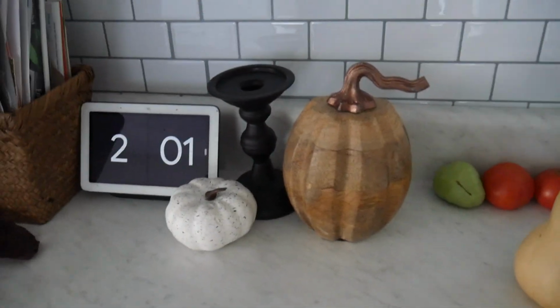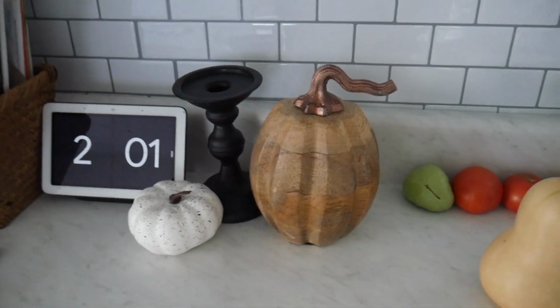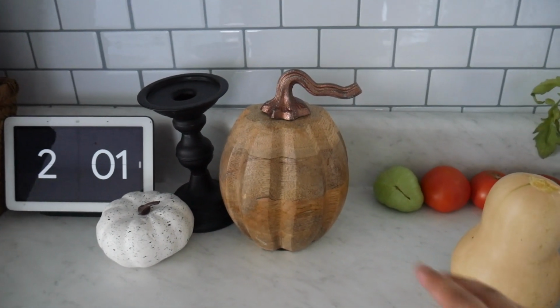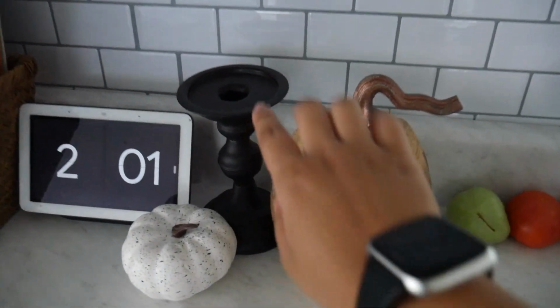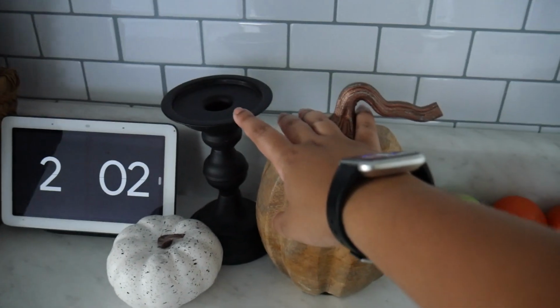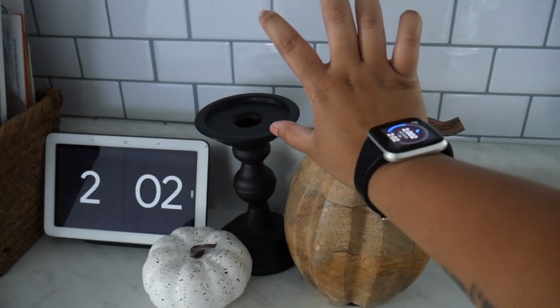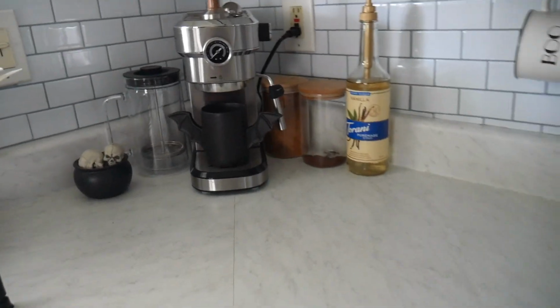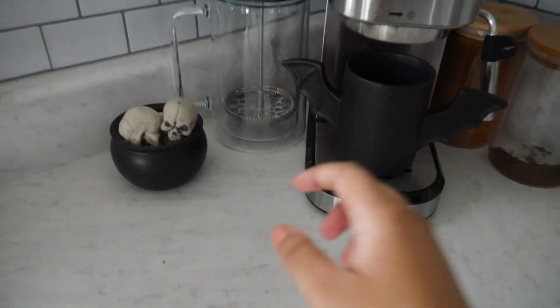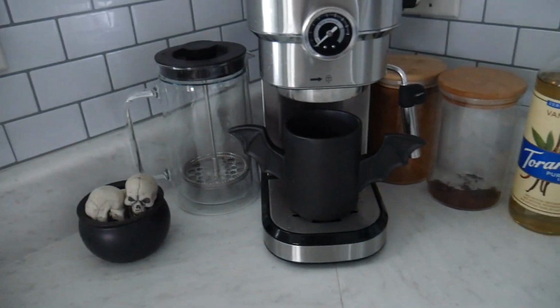But over here in this corner, we have some more textured pumpkins. So we have like a white speckled one, and then we have a wooden kind of brassy pumpkin. And then this over here, I'm going to get a wax candle or a soy wax candle to put here so that it looks a little bit creepy. But yeah, that's just one thing I'm waiting on. Over here, we have a tiny cauldron with some little skulls in it. I just thought it was placed well there.